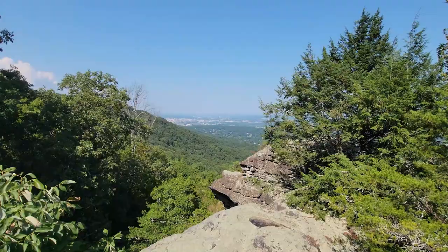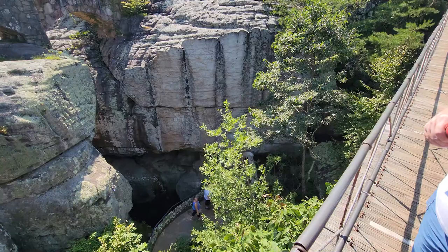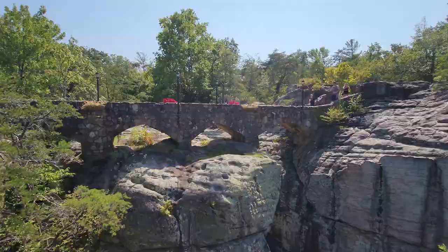It is scary. There's Chattooga over there. Dawn, why are you doing that? It's fun. No, it's not fun. Look at that, that's the stone bridge over there. Oh, all right. Now it's really over. It ain't me this time, Will.